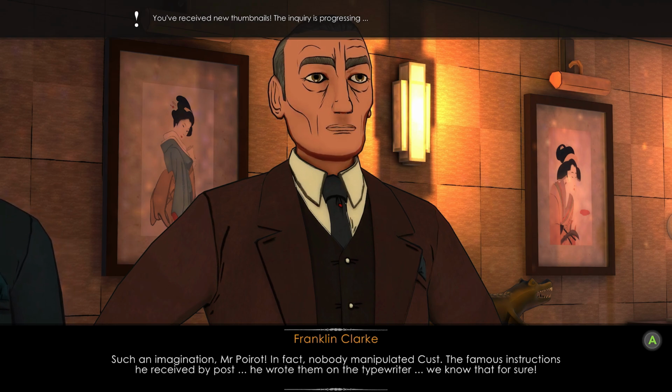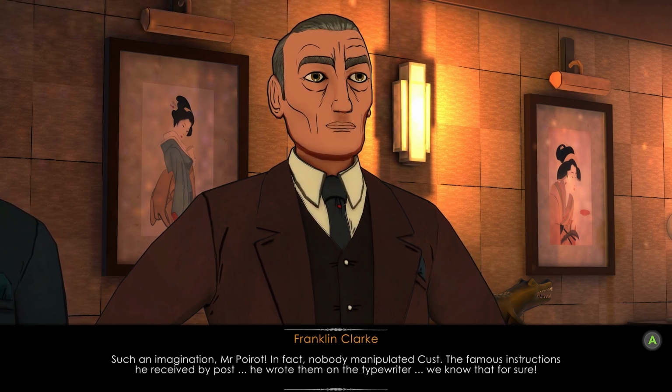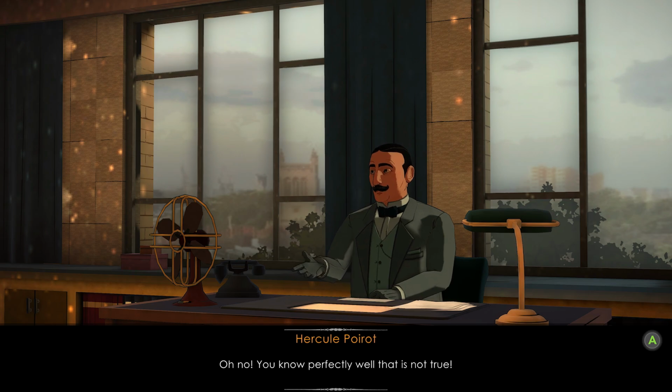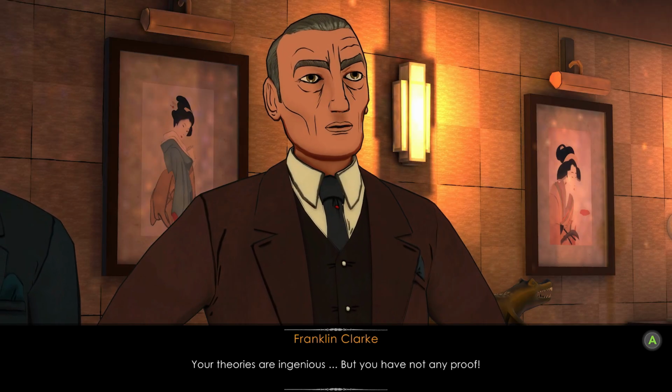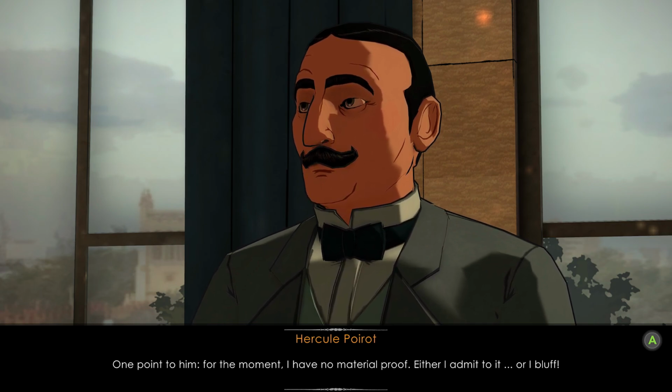Such an imagination, Mr. Poirot. In fact, nobody manipulated Cust. The famous instructions he received by post. He wrote them on the typewriter. We know that for sure. Oh no, you know perfectly well. That is not true. Eh bien voilà, light has now been shed on the ABC murders. Your theories are ingenious, but you haven't any proof. One point to him. For the moment, I have no material proof. Either I admit to it, or I bluff.